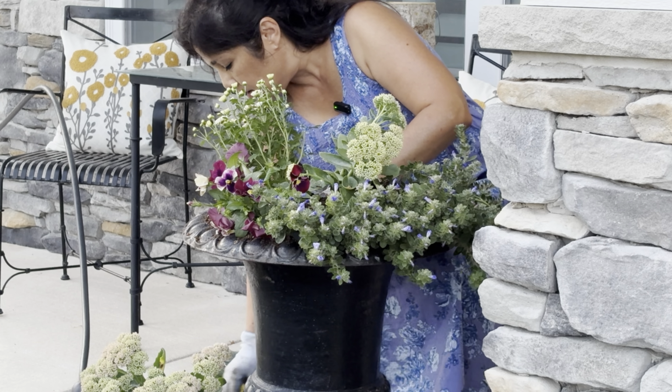Might have been easier just to get pumpkins, sit them on top. That might have been a better idea. A bigger plant. Well, I wasn't trying to save money as much as trying to save space, because there's not a lot of planting space here for anything large.